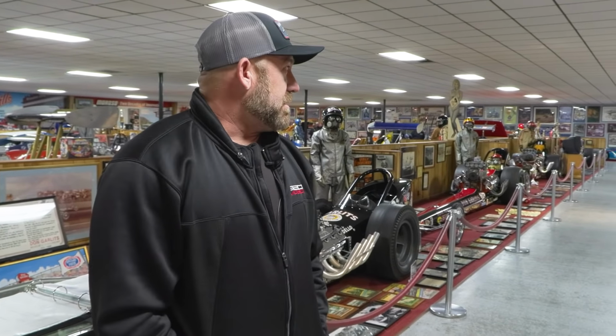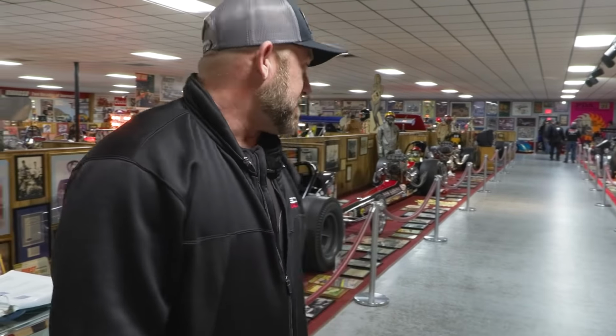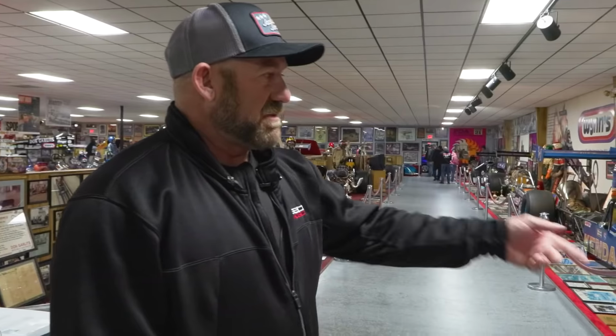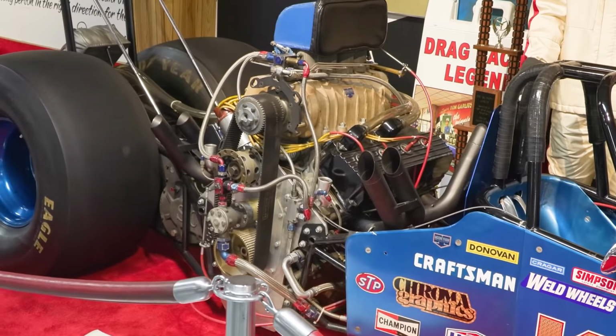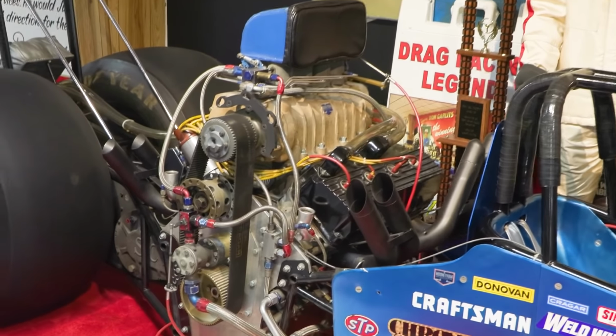So they have some of the weirdest, craziest things that they were experimenting with back in the day. And I'm super excited to take a look at all this stuff. So, I mean, look at this V8 mounted sideways. It's awesome. Swamp Rat 27.